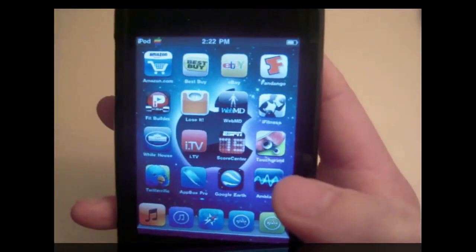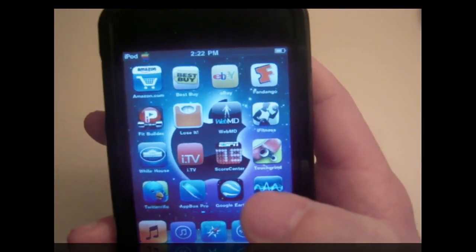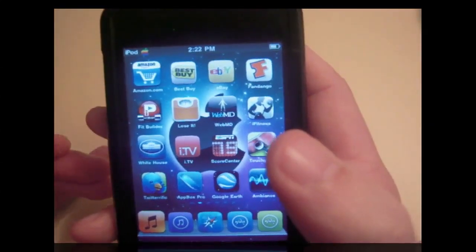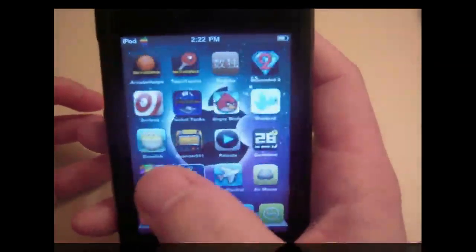And then Google Earth Ambiance. It's a pretty cool sound application that has a bunch of different sounds like forest rains or beach waves. Stuff like that. Campfires, if you want to just listen to sort of ambient noises in your room and pretend like you're on the beach or camping or whatever.